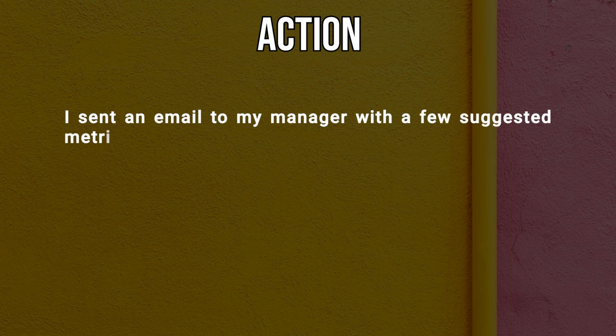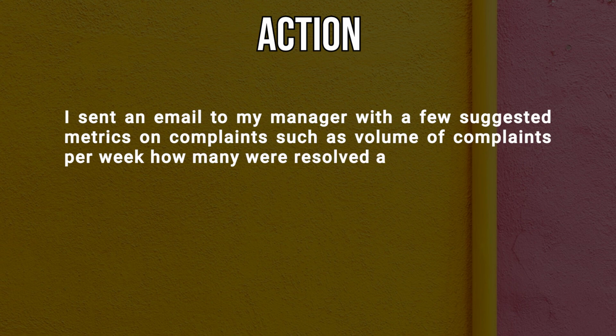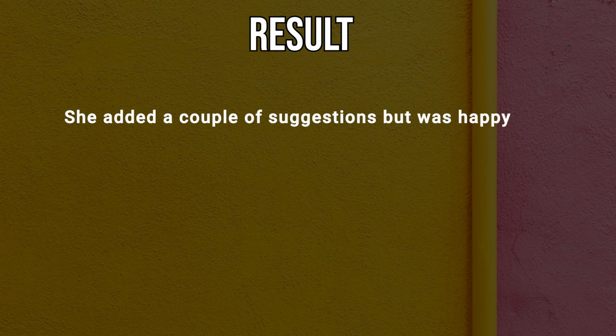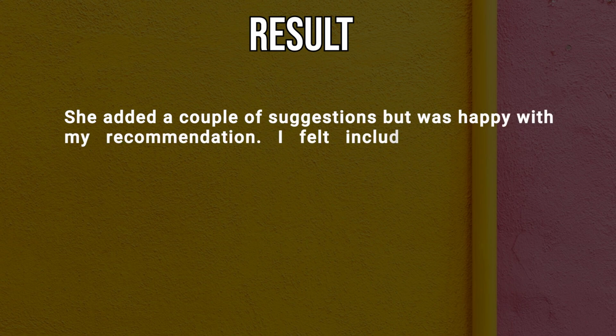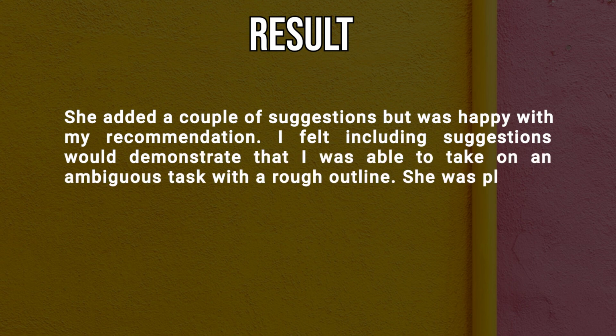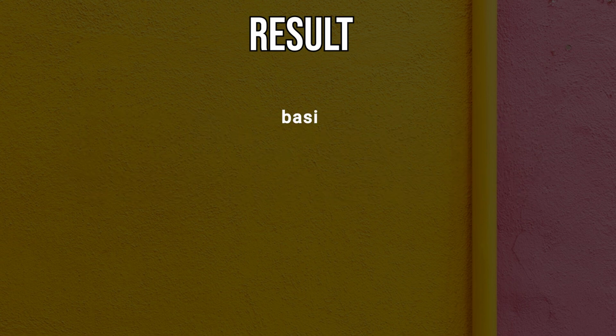Action. I sent an email to my manager with a few suggested metrics on complaints, such as volume of complaints per week, how many were resolved, and how many were still outstanding. Result. She added a couple of suggestions, but was happy with my recommendation. I felt including suggestions would demonstrate that I was able to take on an ambiguous task with a rough outline. She was pleased with my final version, and I provided this on a weekly basis.